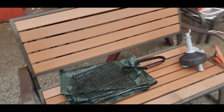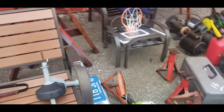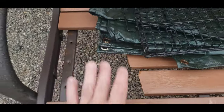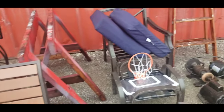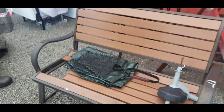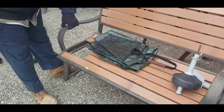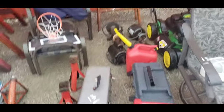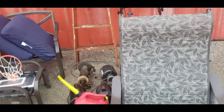Right here, you got a pair of boxes there. Well, guys, don't mind that right there. That won't hurt anything. That's so when you're sitting there and you have to use the restroom, you can just, there you go. Bucket under you, you'll be all right.